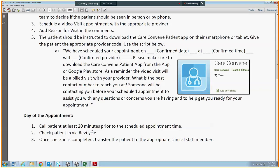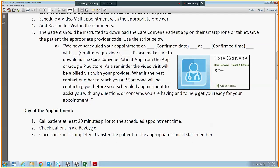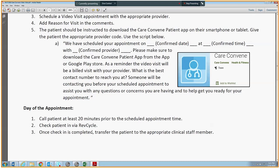On the day of the appointment, the medical receptionist would contact the patient about 15 to 20 minutes before the scheduled appointment and continue with the normal check-in process through RevCycle. Once that check-in is completed, the call will be transferred to the appropriate clinical team member.